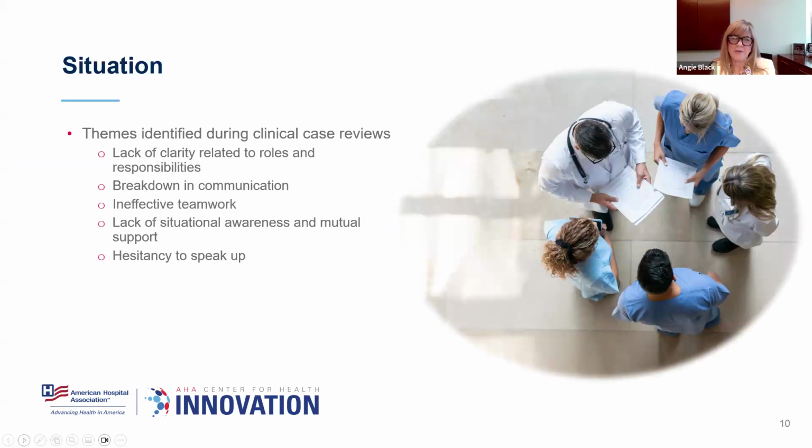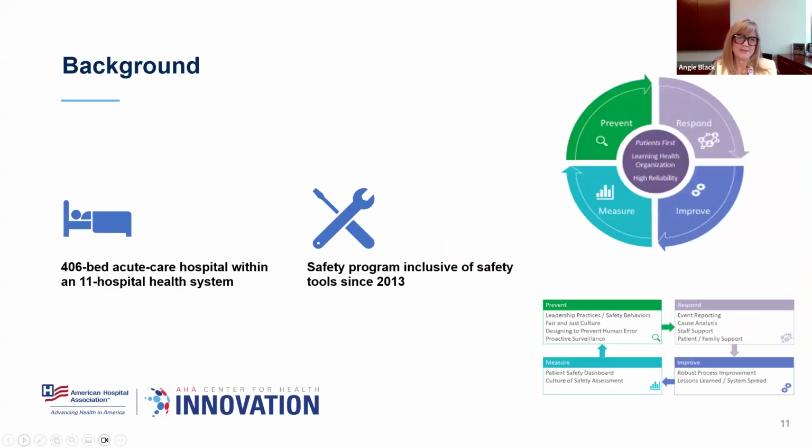Through our clinical case reviews, employee engagement surveys, and our culture of safety surveys, we began to see some common themes within our Women's and Children's Division, highlighting opportunities for improvement surrounding teamwork and communication. More specifically, the themes were related to perceptions of a lack of clarity of roles and responsibilities, breakdowns in communication, some ineffective teamwork at times, lack of situational awareness or feelings of mutual support and respect, and some hesitancy to speak up when they felt the need to. Next slide.